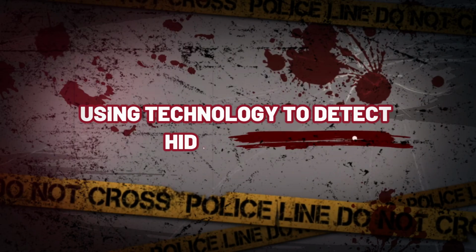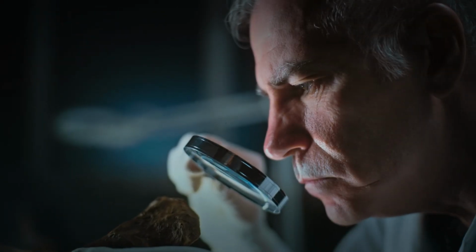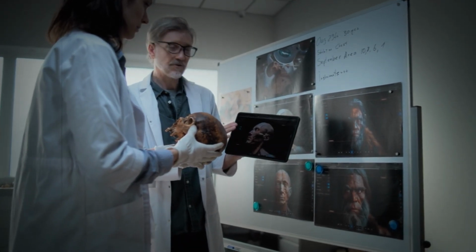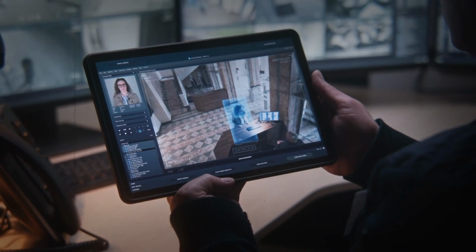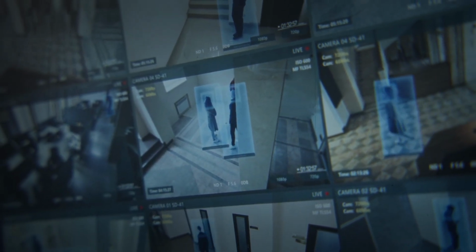Using technology to detect hidden clues. Modern technology has revolutionized crime scene investigations, enabling detectives to uncover hidden clues that were once impossible to detect. Advanced tools like DNA analysis, 3D imaging, and digital forensics allow investigators to extract critical information from even the smallest traces. For example, luminol is used to reveal invisible bloodstains, while high-resolution scanners can map out crime scenes in intricate detail for later analysis. Digital evidence, such as data retrieved from smartphones, security cameras, or computers, can also provide vital leads, connecting suspects to the crime through calls, messages, or location data.